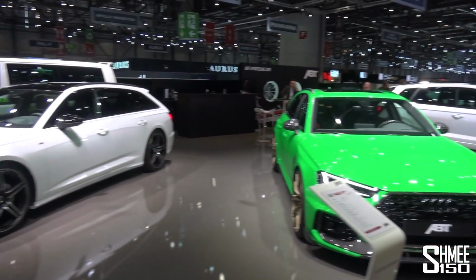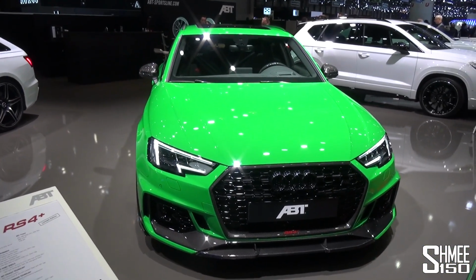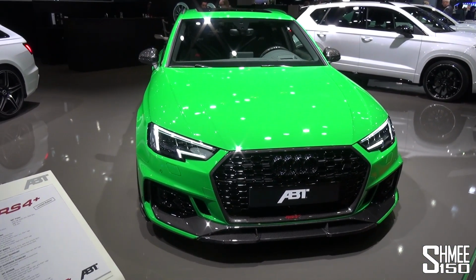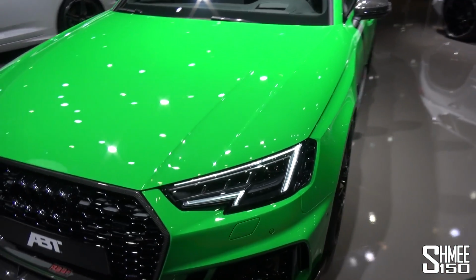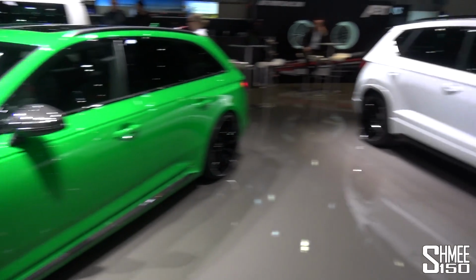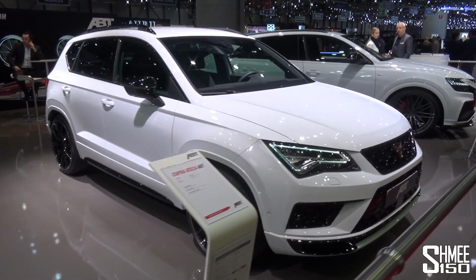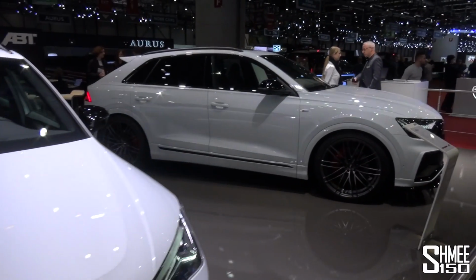There are a few new cars on the ABT stand, so the new A6. This is the RS4 Plus they've launched here, the 2.9 turbocharged V6, now making 530 horsepower, 690 newton meters. A very bright green. Green seems to be one of the colours this year with the carbon fibre package. They've also done their work to the Cupra Ateca, branching out a little bit from the traditional Audis. There we go. And then the Q8 at the end.